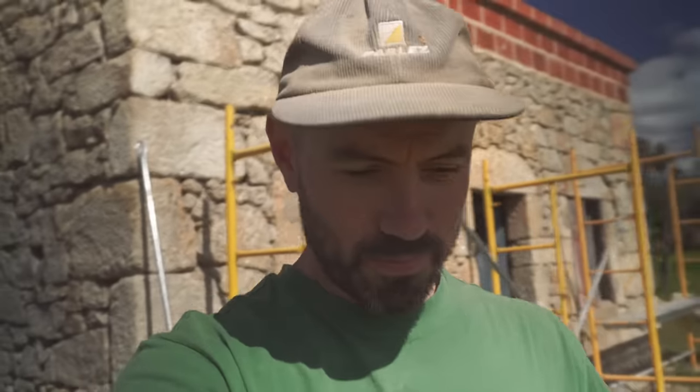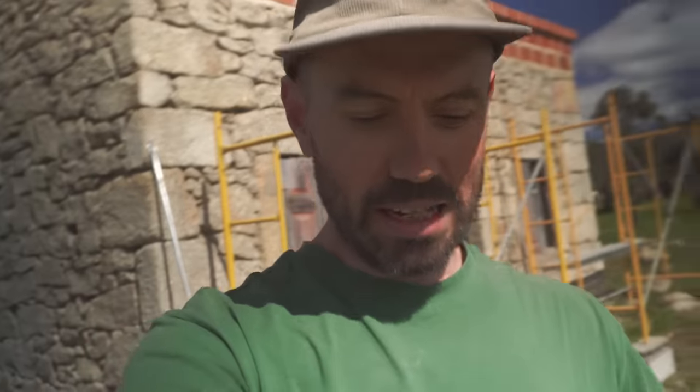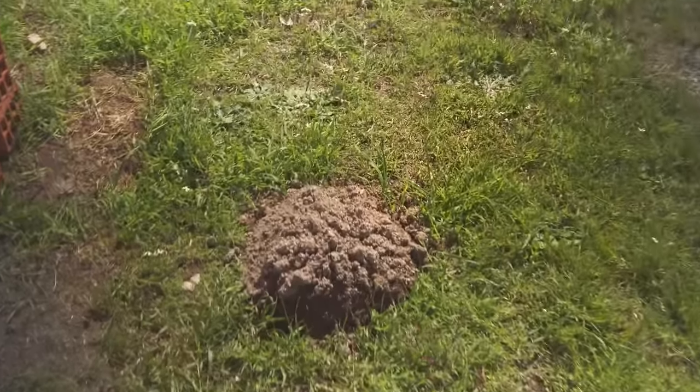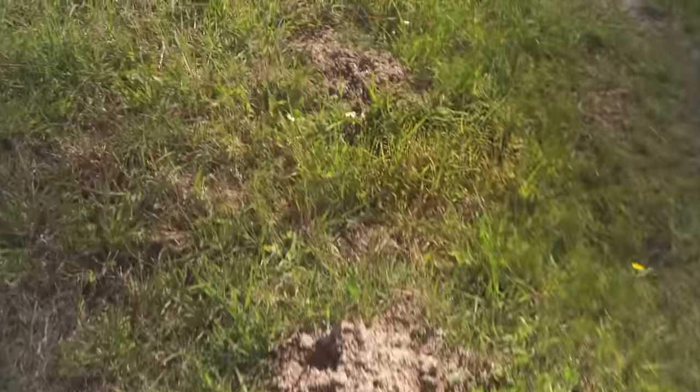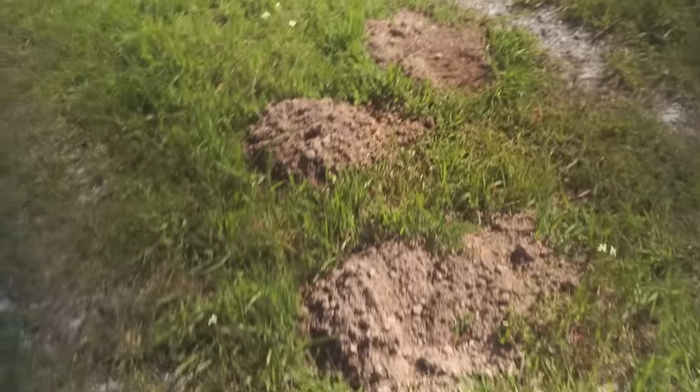On a side note, we need advice from all of you in dealing with moles, because we are currently under attack. They are popping up absolutely everywhere. I mean, to be fair, this does happen every year here. However, it's definitely much worse this year.